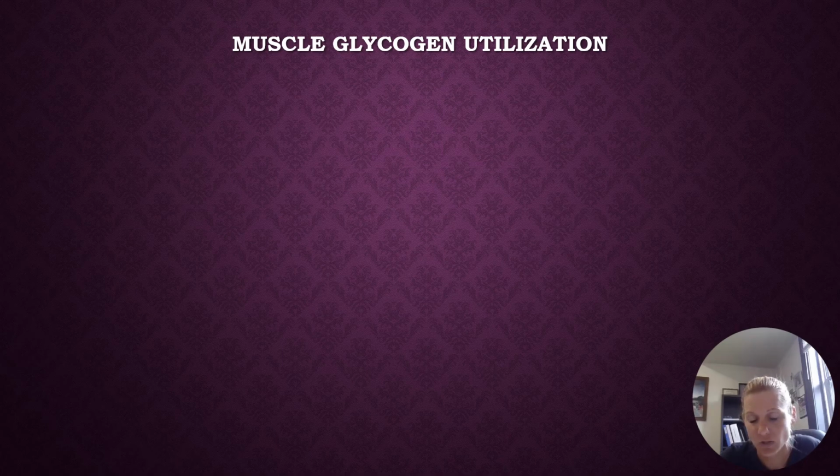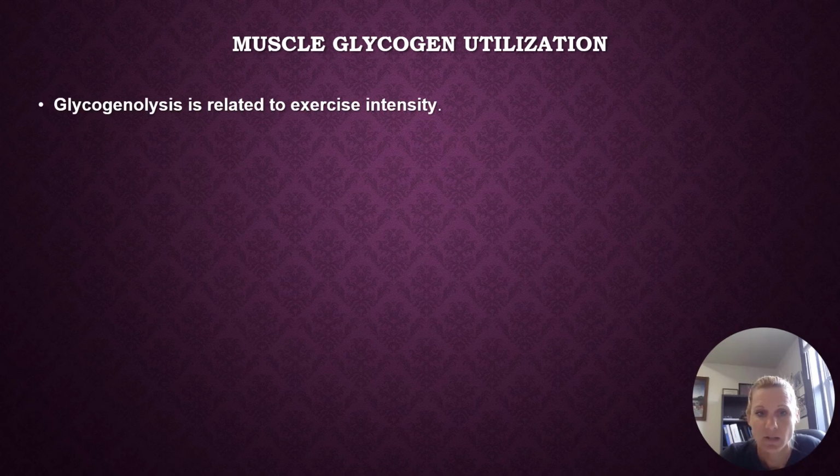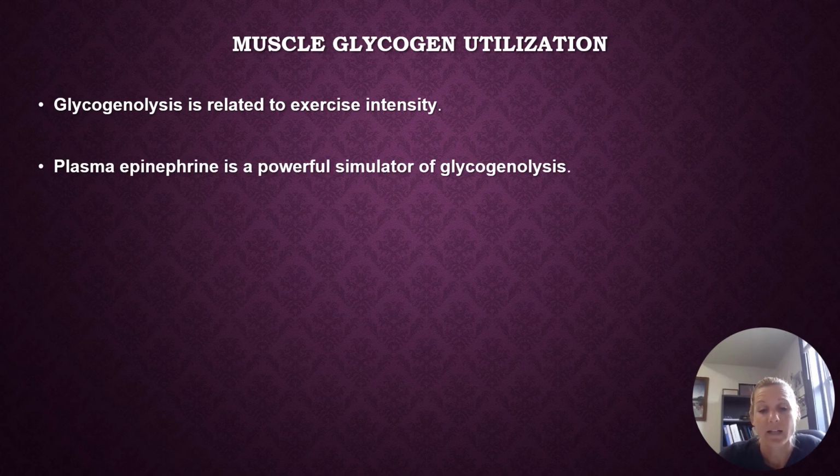So when we think about muscle glycogen utilization, and again, this is the amount of sugars that we're using for fuel, glycogenolysis is related to exercise intensity. Okay, so the higher the intensity, the more glucose I need in order for this process to occur. Again, we believe that the epinephrine that we release from the adrenal gland is going to be a strong stimulator of glycogenolysis. And glycogenolysis is basically the production of new glucose molecules. So if we take sugars out of storage and create new glucose molecules, that's what glycogenolysis is. And so by having a lot of epinephrine, that stress hormone, that's going to cause us to get a bunch of sugar out of storage.